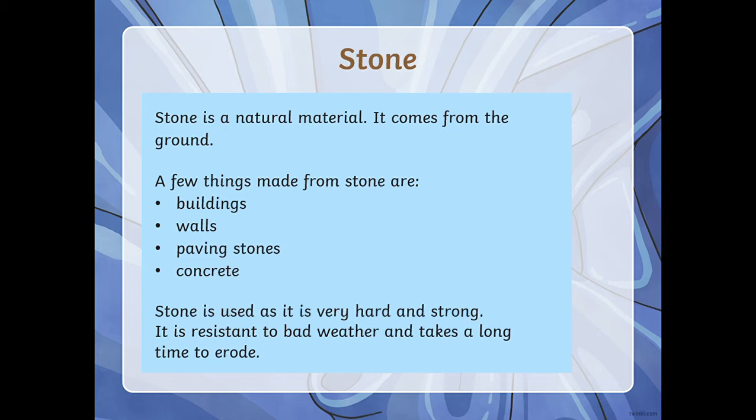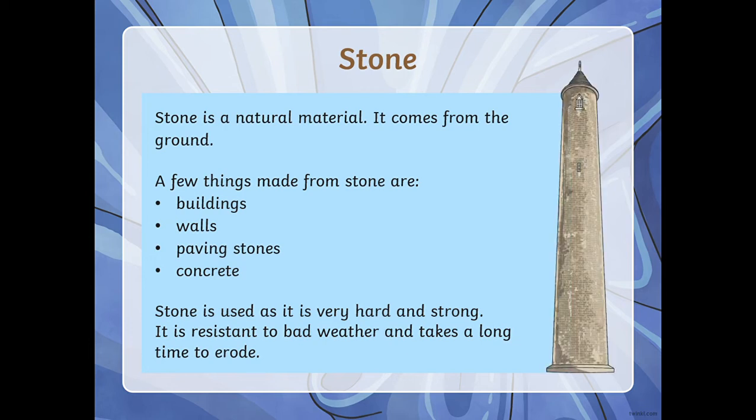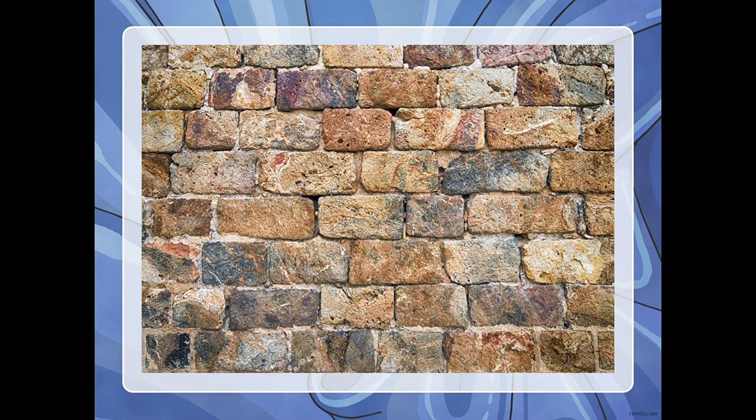It's resistant to bad weather. That means that it's not worn away easily by bad weather. Okay, so it doesn't dissolve very easily. It doesn't get broken down and rot away very easily. It takes a long time to erode. So erode means when a little bit of it disappears over time, so it kind of rubs away and disappears. That building's made out of stone. Stone walls.